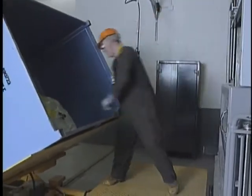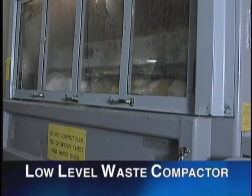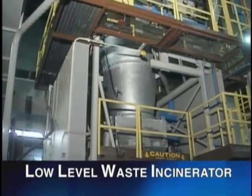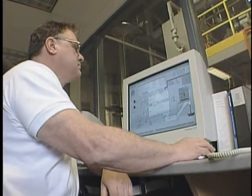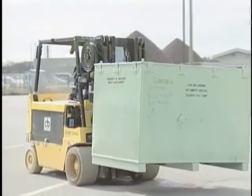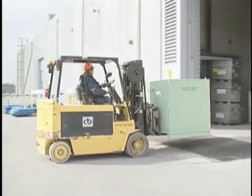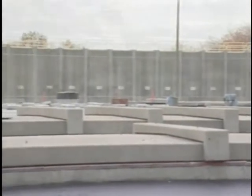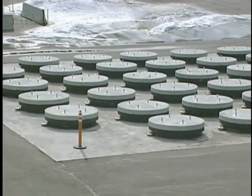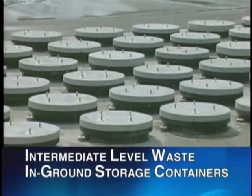Once received at the Western Waste Management Facility, the low-level waste is processed to reduce its volume by either compaction or incineration. The incinerator, with state-of-the-art emission controls, plays a key role in minimizing the volume of stored waste. It is capable of achieving a volume reduction of 70 to 1. Following processing, the low-level waste is placed in warehouses called low-level storage buildings. The intermediate-level waste, because of its radiological and physical properties, is not processed for volume reduction. Intermediate-level waste is stored in steel-lined concrete containers that have been set into the ground.